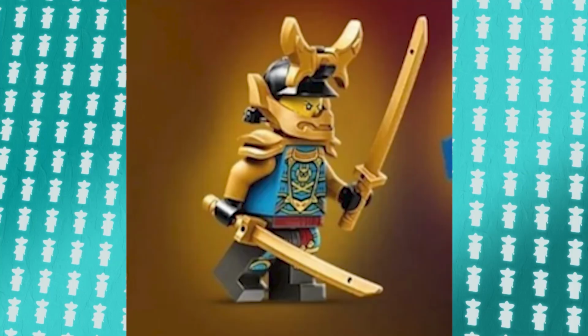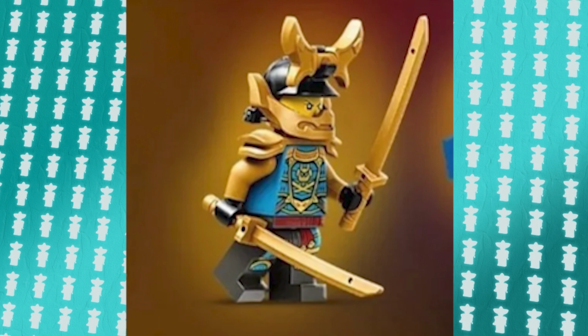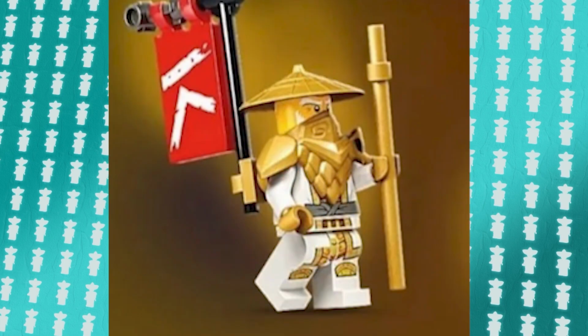I do, however, wish that they gave him the medium legs, only because Lil Nelson has grown. He no longer has the little short legs and now has the medium legs. So it kind of sucks that we didn't get those medium legs in the set for Lil Nelson, but it's fine. Next up, we also have the Samurai X Nya minifigure. Again, so good, such a great figure. Won't get into exactly how or why Nya's here, but she's here. Enjoy the figure.